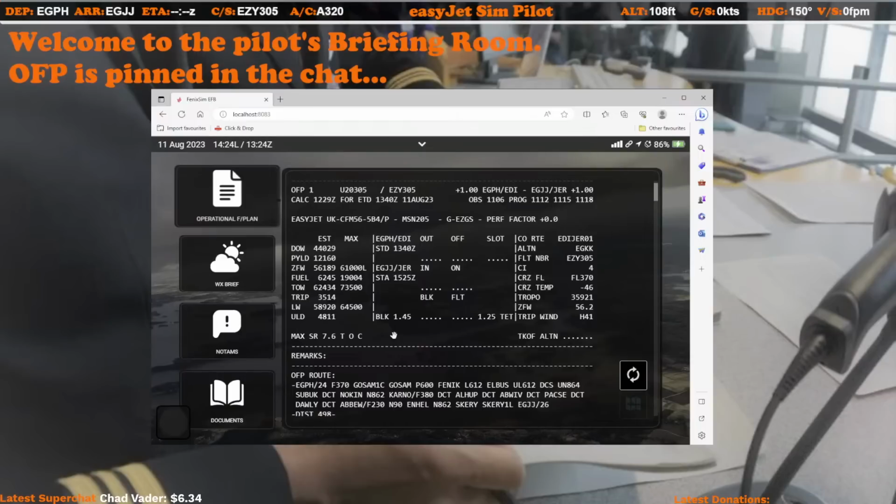That's at the top of climb, 7.6. That's worth a bit of a note. It's getting close to 8. Anything above 8 and you're starting to think that could be a little bit rough for the cabin crew back there, so you may spill your drinks around that point.